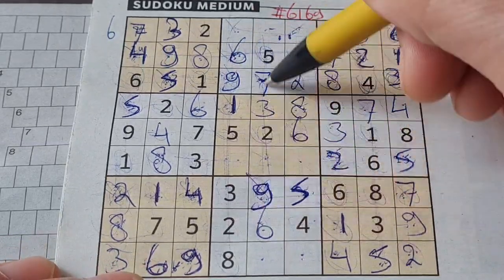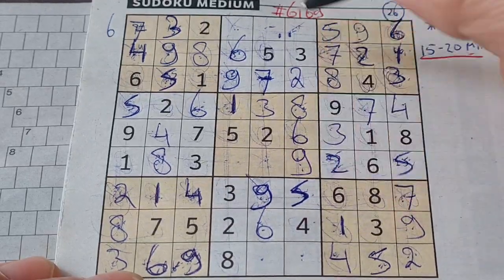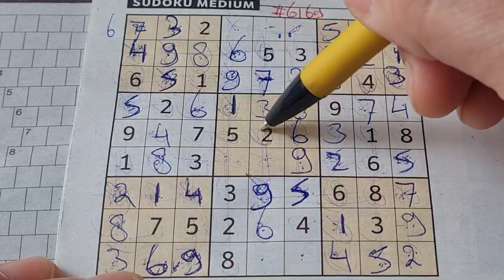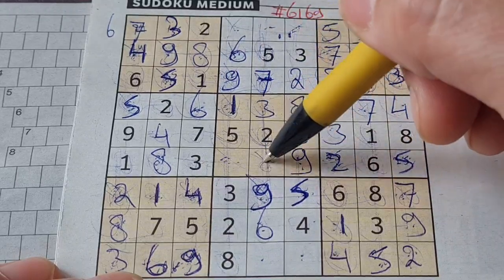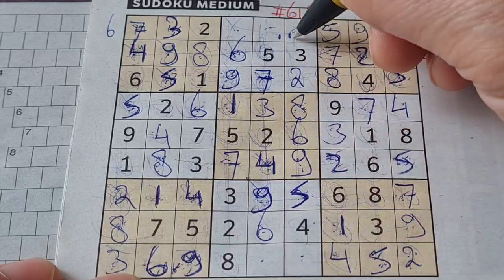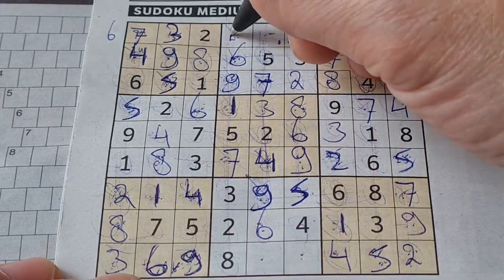9 in this column, 9 in the middle column, so the column next, the only place left for the 9 should be there. Two missing numbers in this big square, four numbers: the 1, the 2, the 3, 4 is missing, the 5, the 6, and the 7 is missing. A 4 and a 7. We have a 7 in the middle column, no 7 there. 7 should be here, and a 4 goes there.